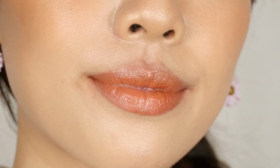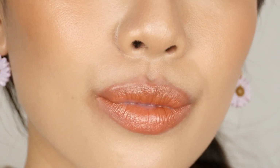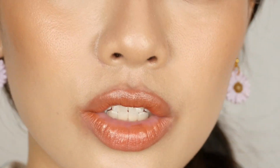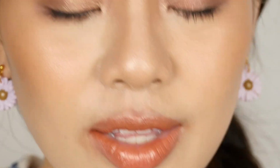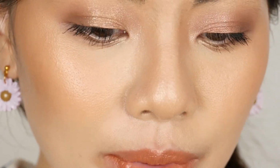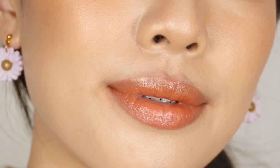Ay, pak! Ang ganda! Ah, ang ganda! It adds a lot of gloss, a lot of shimmers on my lips. Ayan siya, parang may metallic sheen siya dun sa lips ko. Na it doesn't look dated, alam mo yon. Bikini is really, really nice. I love Bikini. Yan, ang ganda.